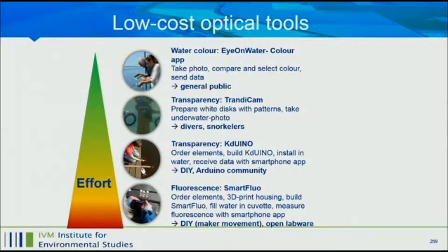A bit better is the Arduino, where you have the Arduino community. It's hardware that can easily be combined, and a lot of things are standardized there. A Spanish group developed a simple way to measure transparency. An even simpler one is just taking photographs of a bright disk in the water to say something about the transparency for diving conditions. But the thing we mainly focused on was the water color, which is simply taking a photograph and deriving the color from it.